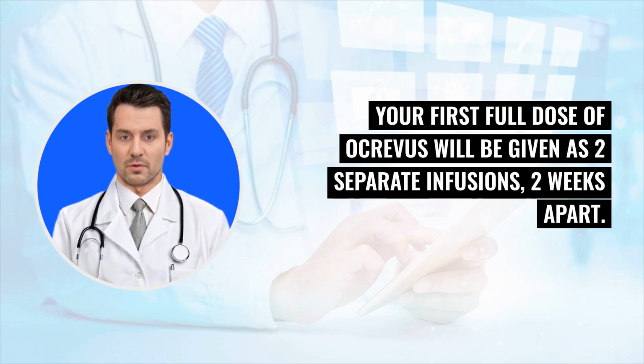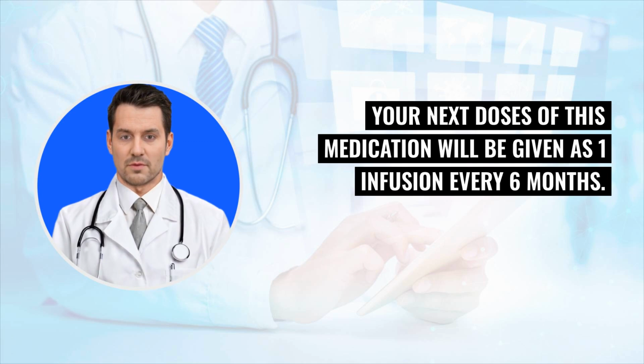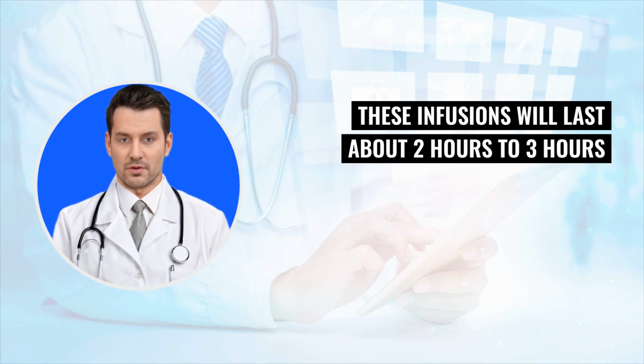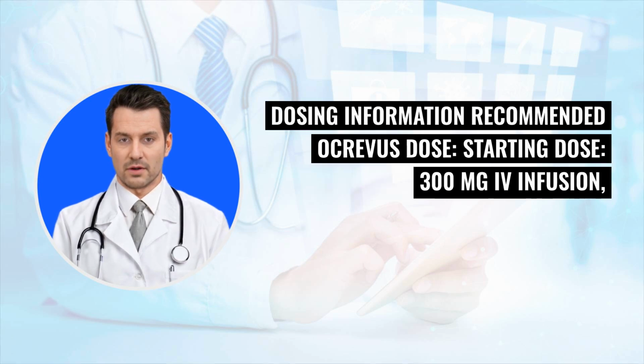Your first full dose of Ocrevus will be given as 2 separate infusions, 2 weeks apart. Each infusion will last about 2 hours and 30 minutes. Your next doses of this medication will be given as 1 infusion every 6 months. These infusions will last about 2 hours to 3 hours and 30 minutes, depending on the infusion rate prescribed by your healthcare provider.